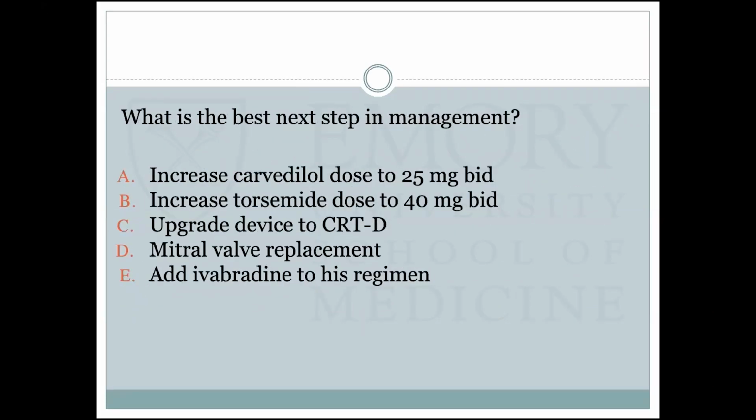What is the best next step in management? The classic best next step question. Would you A, increase his carvedilol from 12.5 to 25 milligrams? B, increase his torsemide to 40 milligrams twice a day? C, upgrade his device to CRT-D? D, replace his mitral valve? Or E, add ivabradine to his regimen?